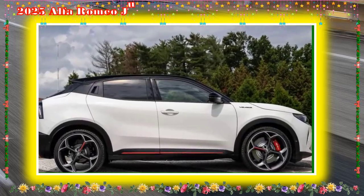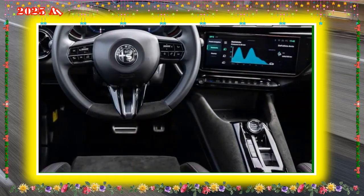EV routing connectivity. Connected navigation.